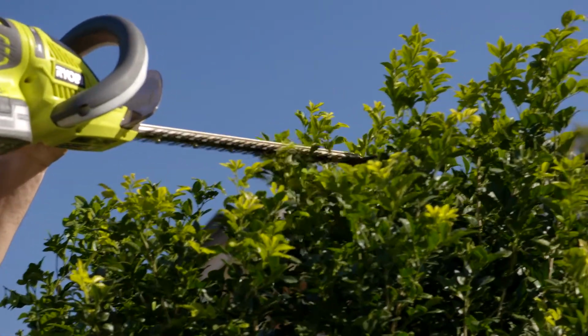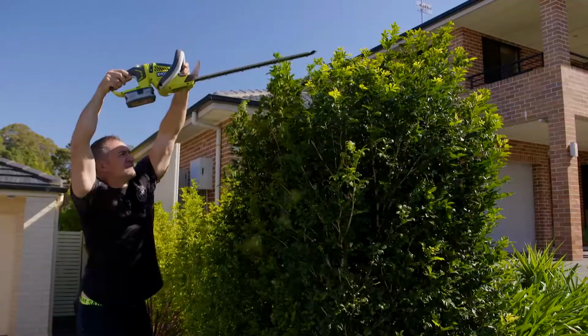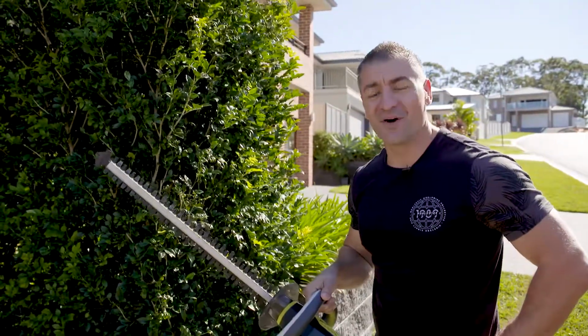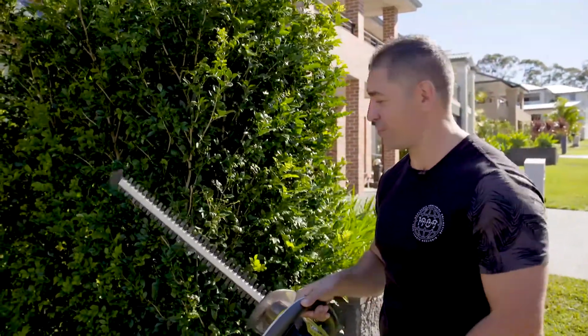Always start pruning your hedge before it has reached its full size. This will help them put on dense new growth. A good hedge is dense all over, not just along the top or in one area. How much do you prune, you ask? All hedges prefer smaller amounts removed more often as opposed to a major prune.